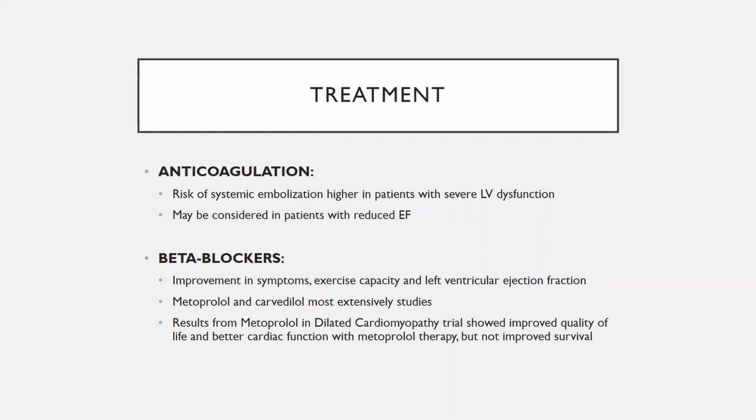Beta blockers are associated with improvement in symptoms, exercise capacity, and LVEF. Metoprolol and carvedilol are the most extensively studied ones. Results from the metoprolol in dilated cardiomyopathy trial showed improved quality of life and better cardiac function in patients treated with metoprolol, but did not actually show an improved survival benefit.